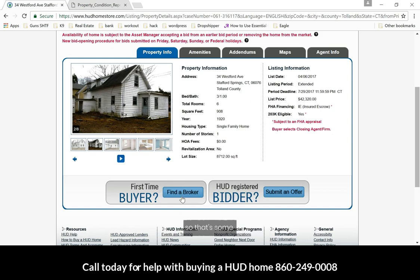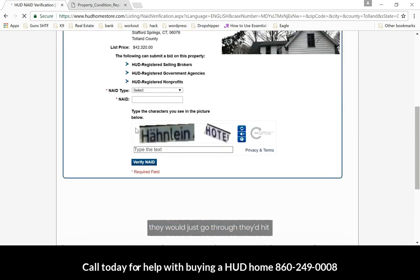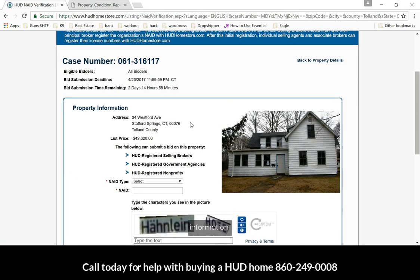Now, if you're a first-time buyer, you're going to want to find a broker, somebody in your area. If you're already an agent, then you would just go through, hit submit, and put in all your information, including your login information. Once logged in, they would have to know if you're buying as an individual or in an LLC. They would need either your social or your EIN number if buying in an LLC.